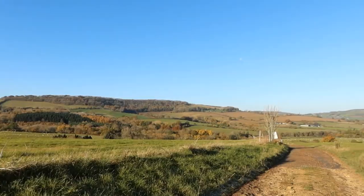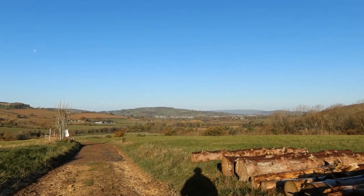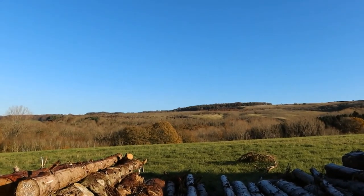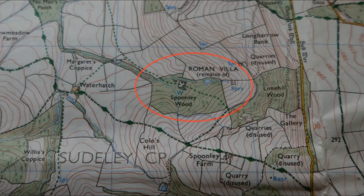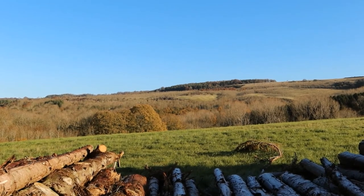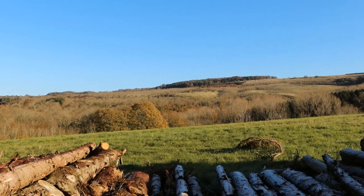Right, let's carry on. As you can see, we're climbing out of the valley now. There's Winchcombe in the distance in the castle, and down here is a wood called Spoonley Wood that I noticed when I was looking at the route has a Roman villa in. Now, I have been there quite a few years ago, probably 8 or 9 years ago. It was on a night hike, and all I can remember was there was a pavement there. I couldn't really see any of the walls or anything. So I think I might do an I'm curious what's there video on the Roman villa in Spoonley Wood.